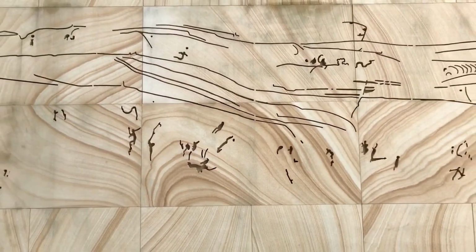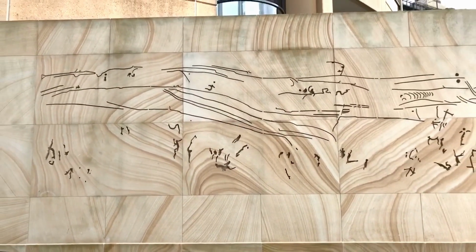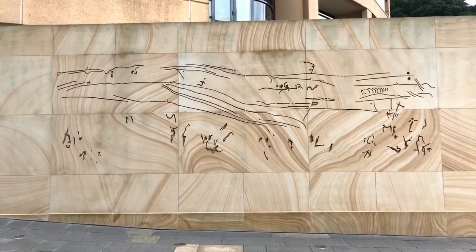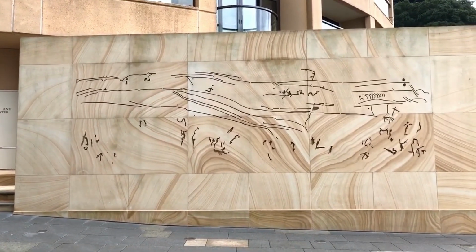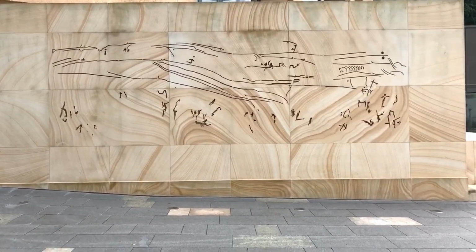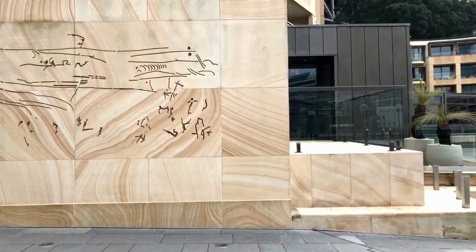And for anyone who doesn't know, songlines is how the First Nations people, the Indigenous people, communicated from one clan to another. So all those markings would represent something. I just can't tell you what they represent. I wish I could find something that interprets it.